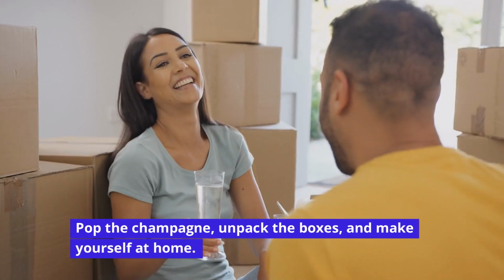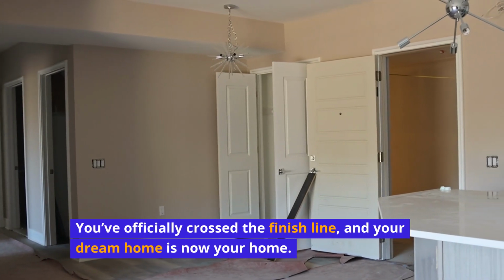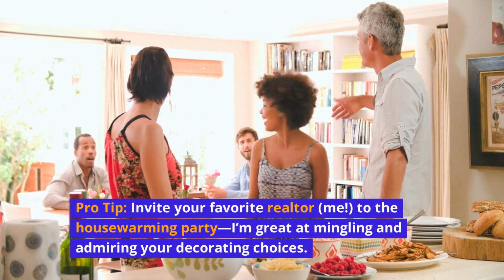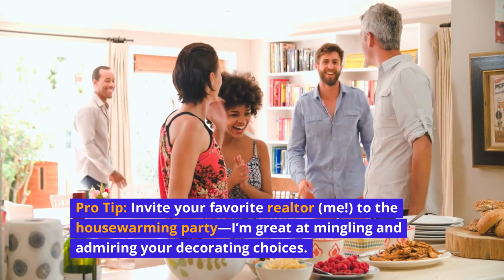Number 7, celebrate and move in. Pop the champagne, unpack the boxes, and make yourself at home. You've officially crossed the finish line, and your dream home is now your home. Pro tip: invite your favorite realtor, me, to the housewarming party. I'm great at mingling and admiring your decorating choices.